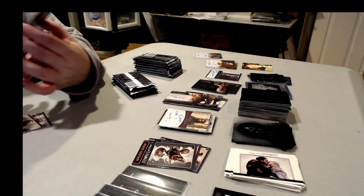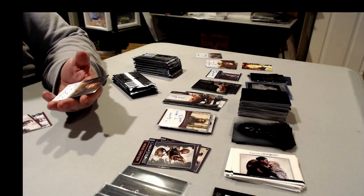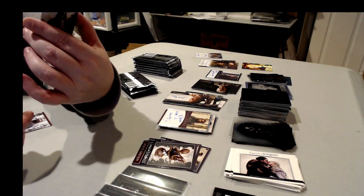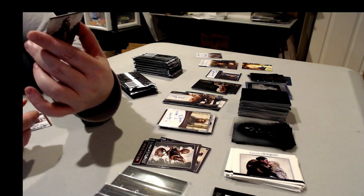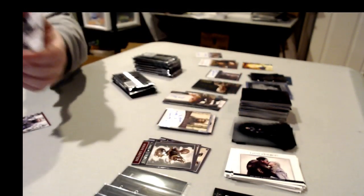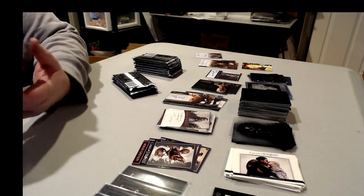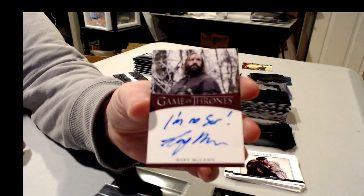This is Philip McGinley. He was our Roger alum for this season. He was in every single box. Let's see. Bastard. Son of Walder Frey. Tim Plester. I'm No Sir. Rory McCann.